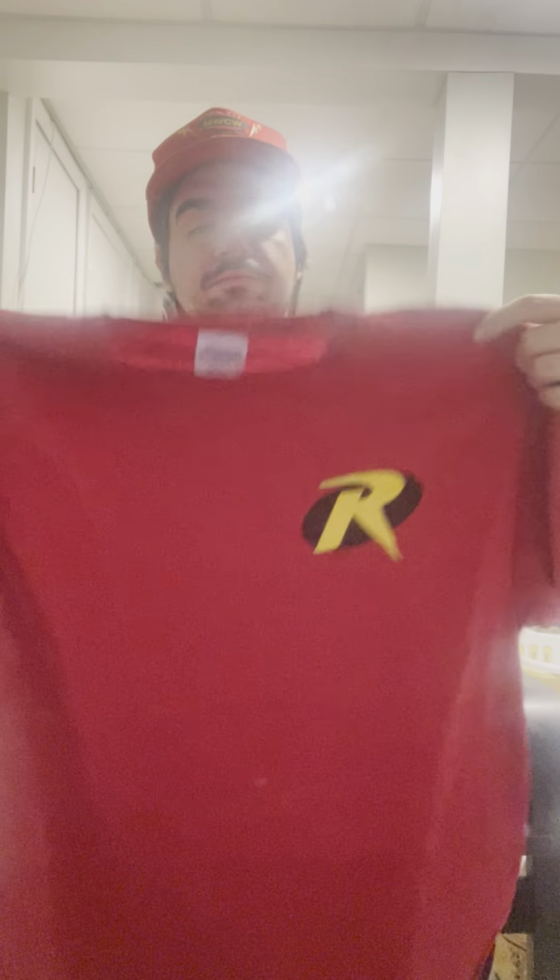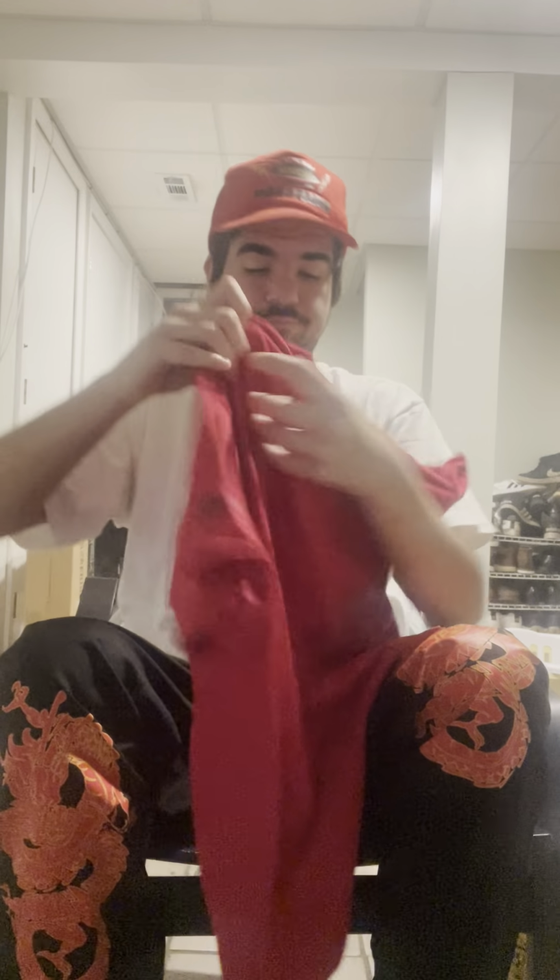I was thinking about honestly keeping this one. I've never seen one like this. It's a vintage 1990s DC Comics Robin, and the Hanes heavyweight, size large. Nothing on the back. Cool logo, like the comic book comics logo.